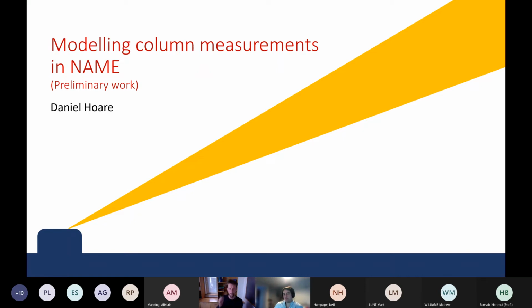I'll be talking about some of this work on, as mentioned, modelling some of these column measurements that we've just seen. So the work I'm going to be presenting today is preliminary work, more proof of concept. So this process isn't yet at an operational stage, but this was just going through some of the technical details and getting things set up. And hopefully now that the measurements are set up and running, we can move this to the operational stage and really compare the two.